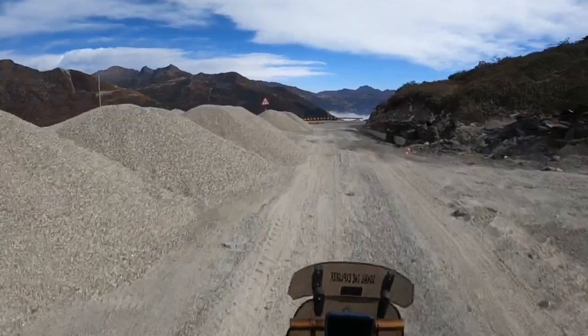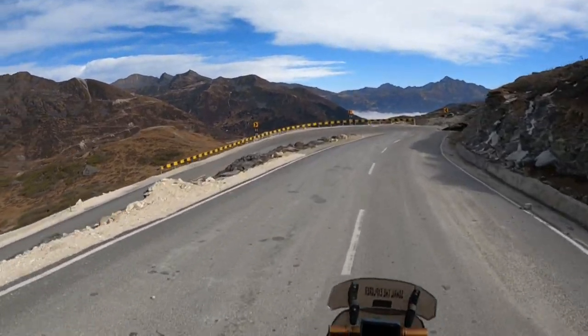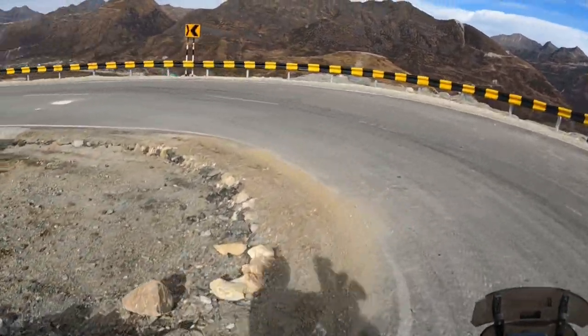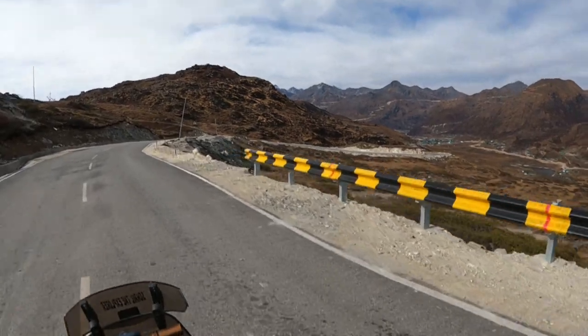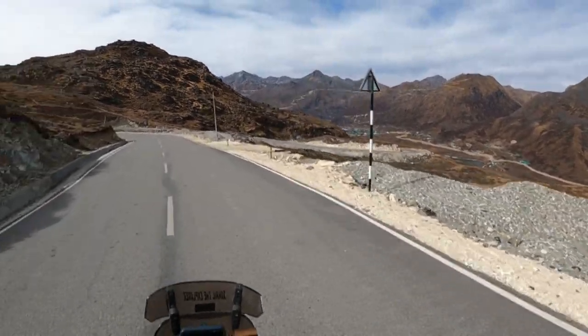Wow, nice, yeah. You can check the view. You check the town here. It is a very beautiful town. And that is Kutu village, one of the small and very beautiful villages here at Tsangmo Lake.